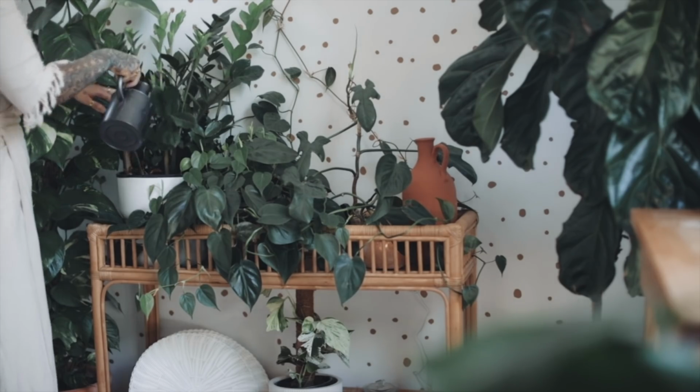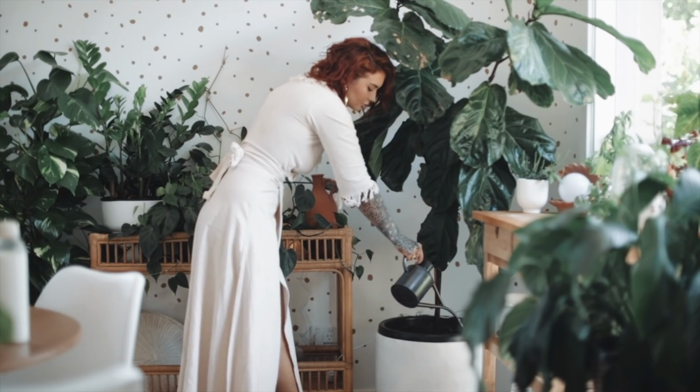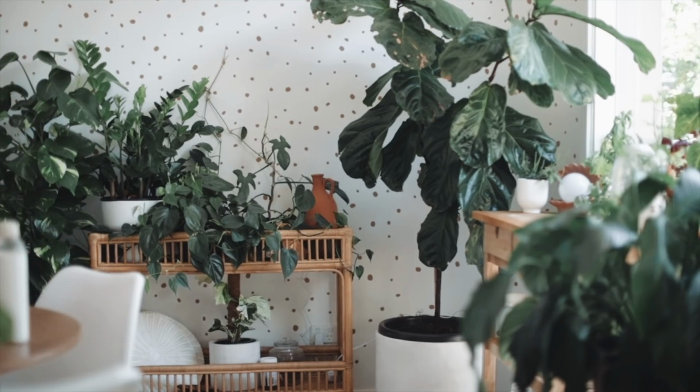I used to have a set watering day where every Saturday or every Sunday I would just go around and water everything. But what I do now is every second day, because there's a lot of plants. So every second day I go around and check the soil of every plant. And I have my watering can with me obviously as well. If it's dry, I water it. If the soil's still damp, I just leave it.